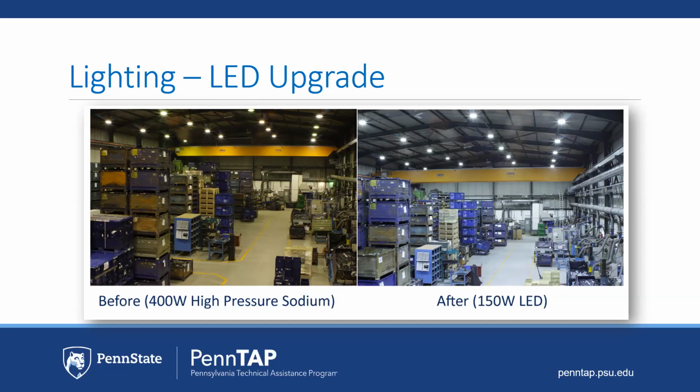Your maintenance costs will also decrease because an LED bulb can last up to 50,000 hours. And I'd like to take a moment to put that in perspective for you. That means that a bulb that is on 24 hours a day, 365 days a year, may last you as long as 5.5 years. An LED upgrade can also decrease your refrigeration costs since they produce far less heat than traditional bulbs. This is of special concern in facilities where a majority of the building is refrigerated.